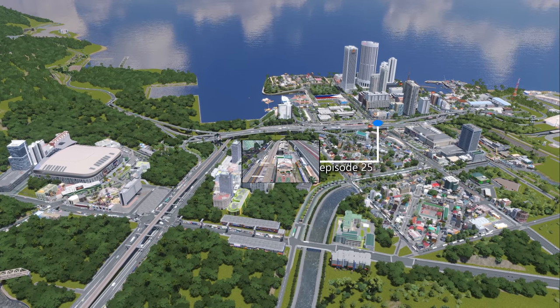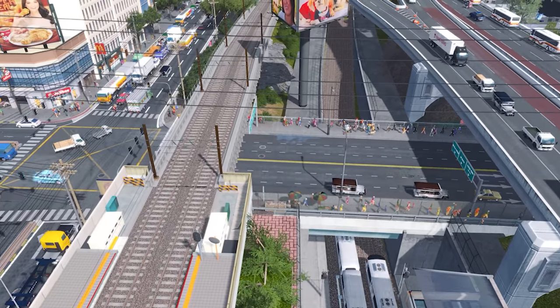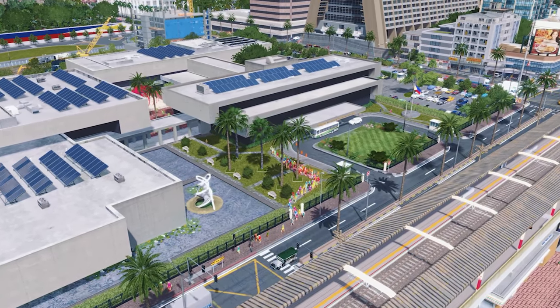Last episode, we built a train underpass under the skyway to ease the traffic in front of the shopping mall. And we also built the Philippine International Convention Center, also known as PICC.